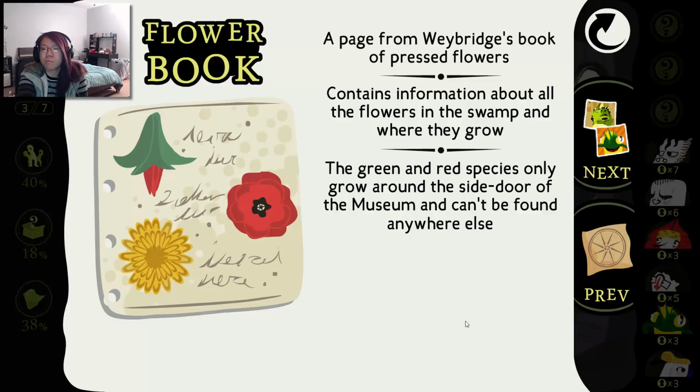Page from Weybridge's Book of Pressed Flowers. Contains information about all the flowers in the swamp and where they grow. The green and red species only grow around the side door of the museum and can't be found anywhere else.